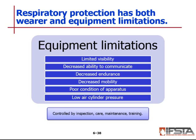And then we start looking at equipment limitations. Some of these we talked about already, but the limited visibility. You're wearing blinders, so you may not necessarily be able to see as well. Decreased ability to communicate. It's like you're talking with something right over your face. People can't hear you.